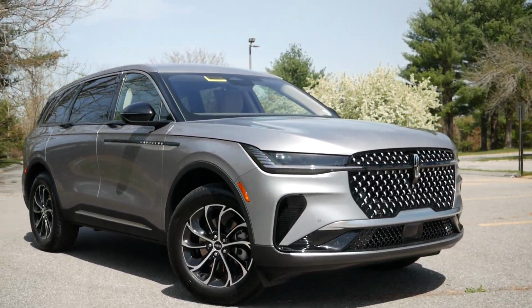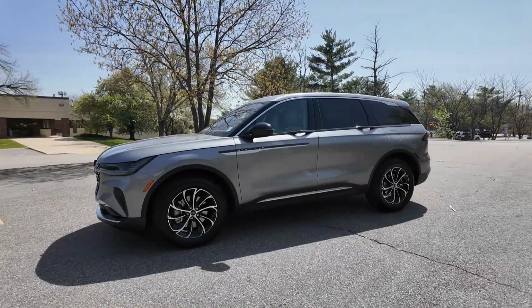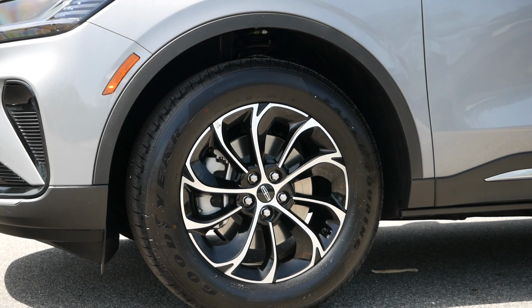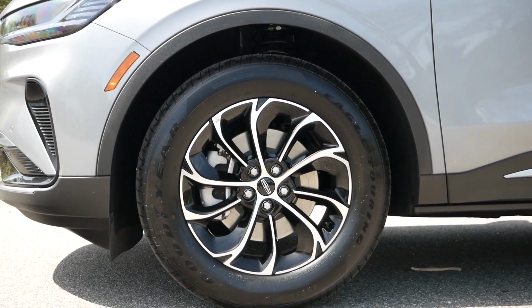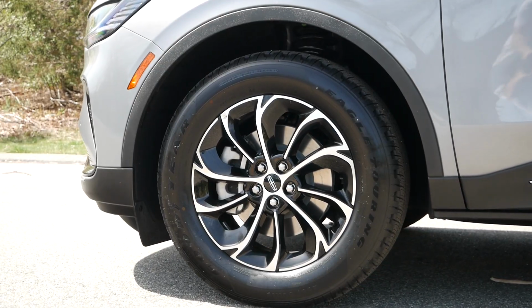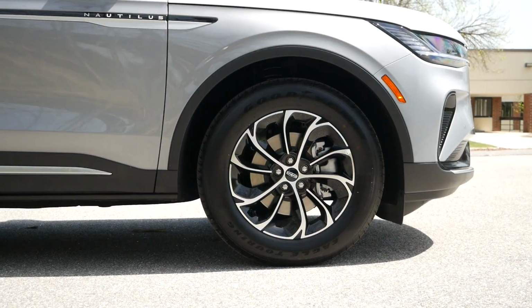Now, as you make your way over to the side profile, you are going to receive 19-inch alloy wheels. These are standard. You can upgrade to 20s if you so desire. Now, for most vehicles, though, if you were to go with the 20s or possibly even 19s, you would say, all right, there should be a lot of road noise entering the cabin for this vehicle, and also maybe the ride quality isn't going to be as nice or as plush.